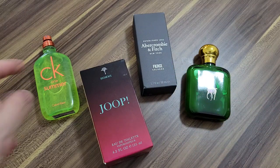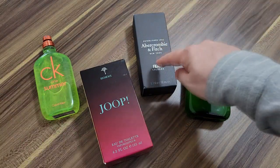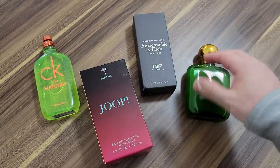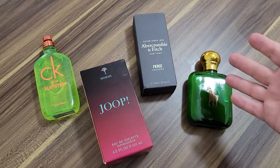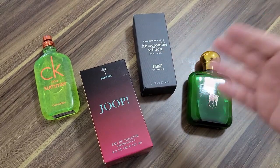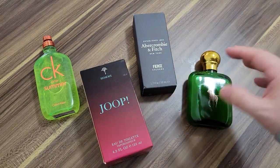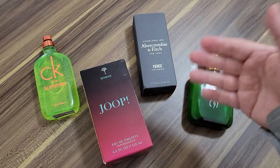So for example, you have this one here. This is from the 2010s, and this one is from the 2000s. This is from the 90s, and then this beauty right here is from the 80s. They might not have been released around that time. This was released in the 70s and this was released in the 80s, but these particular bottles, the vintages, came out during those decades that I mentioned.